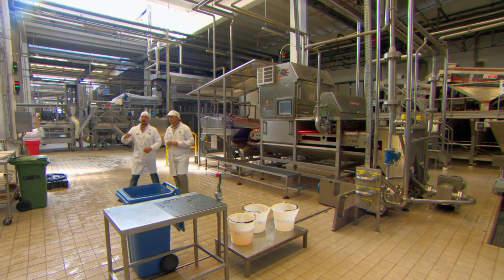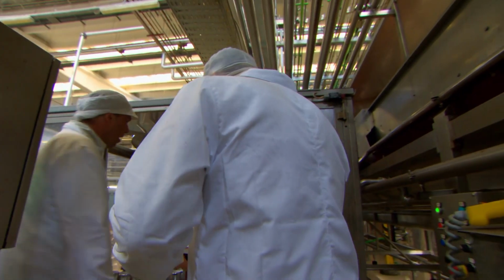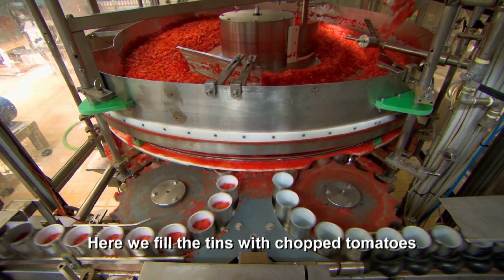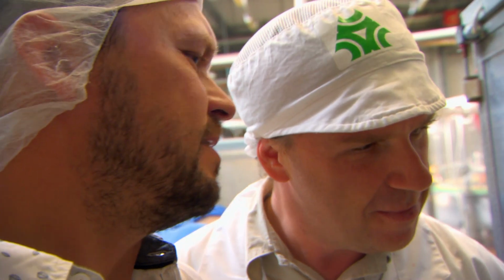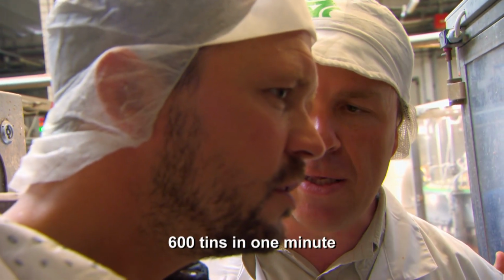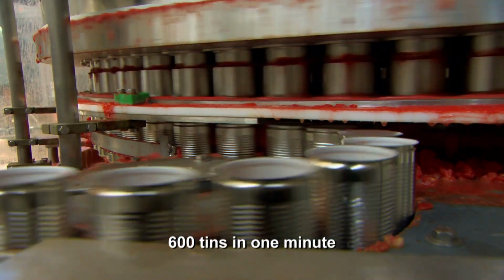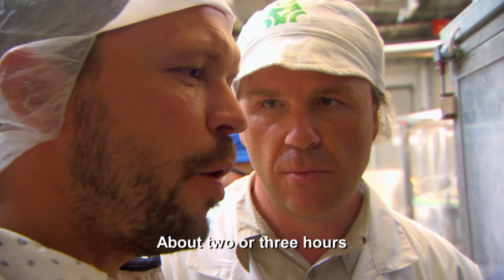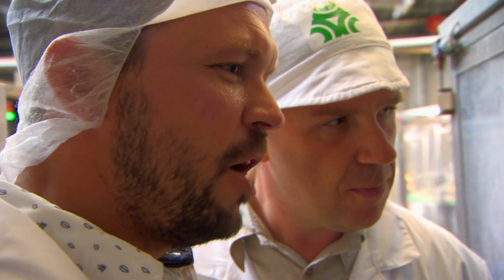Can we see the tin canning? Yeah. Oh, we're here. Whoa! Wow! Here we fill the tins with chopped tomatoes. How many tins? Yeah, 600 tins in 1 minute. That is a lot of tins. How fresh are these tomatoes? About 2 or 3 hours. So 2 or 3 hours ago, these tomatoes were on a vine in a field, and now they're chopped in a tin and probably on their way to Britain.